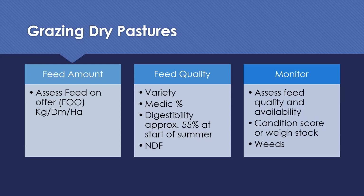When we look at feed quality, some of your dried medics and legumes can have quite reasonable feed quality still dry. But a lot of paddocks that have been left out, hills paddocks, we do often end up with a predominant barley grass, wild oat type proportion, where your digestibility is starting to get quite low. Generally we start around that 55% at the start of summer, which gives you that 7 megajoules per kilo dry matter, and then it deteriorates as you go on. So there's generally not a whole heap of feed quality in those native type grasses, but if it's improved pasture, you could still have reasonable quality dry.